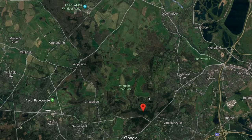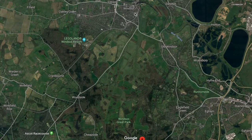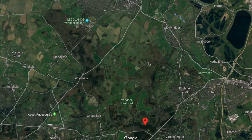Virginia Water Lake is located in Windsor Great Park. Windsor Park is the Royal Park. The Royals are just over there. That's old Windsor, and that's the Windsor Castle somewhere there. So this was basically a Royal Park for all those years. Now it is wide open to the public, and the lake is just located here, and Virginia Water Village is just there.